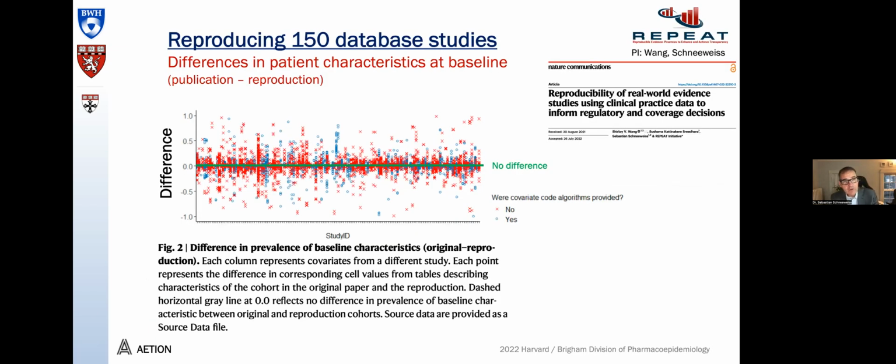Now, when we put this all to work, this was a project by the Arnold Foundation that Shirley Wang was leading, identifying 150 published database studies, using 6 different data sources from the United States, from the UK, claims data, some EHR data. We were using the same data sources in order to reproduce, not replicate, but reproduce the same finding given the instruction set that was communicated in the publication and on a public web page.